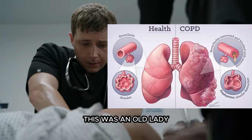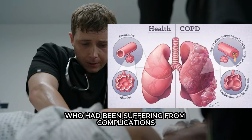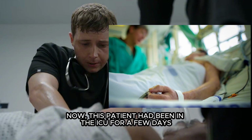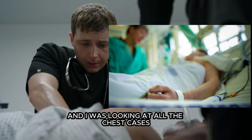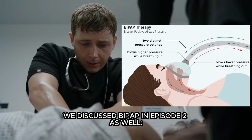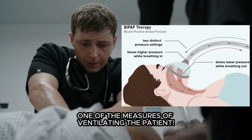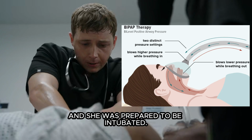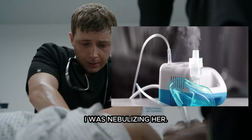So, this was an old lady who had been suffering from complications related to COPD, which is basically a lung disease where the airways get narrowed. Now, this patient had been in the ICU for a few days, and I was looking at all the chest cases at that time in the ICU. She was on BiPAP. We discussed BiPAP in episode 2 as well. Basically one of the measures of ventilating the patient. Her saturation started dropping, and she was prepared to be intubated. She was in distress. I was nebulizing her.